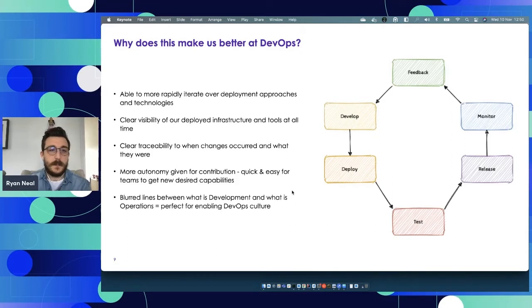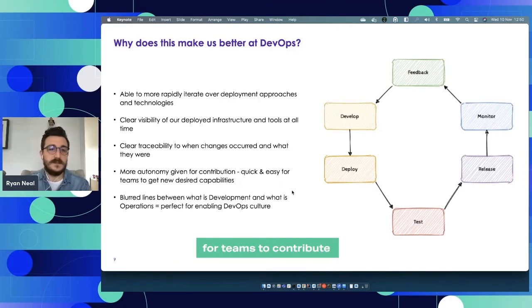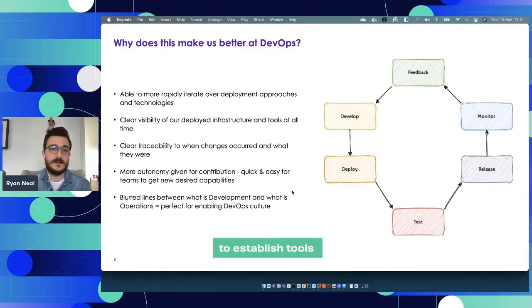We've provided autonomy for contribution, so it's really quick and easy for teams to contribute towards the GitOps repositories and create their desired capabilities, or at least for the platform teams to help support teams in that autonomous journey. It's a lot easier now for teams that don't necessarily have a lot of infrastructure expertise, because they're focused on the business problem, to establish tools or infrastructure that they require as part of their architectures.